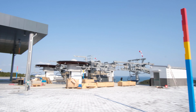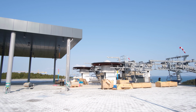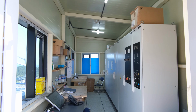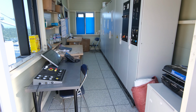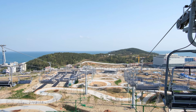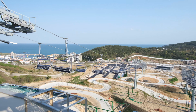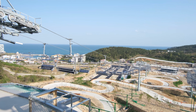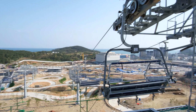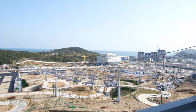But yeah, this is just more of a general overview again of where you'll get off at the top, ready to grab the car. And this is one of the chair control rooms, one of two. And then looking down the middle of the chairs, you can see the bottom terminal building, car park, things like that. And some of the tracks are actually quite twisty, quite fun, get some speed up. It's a lot of fun really.